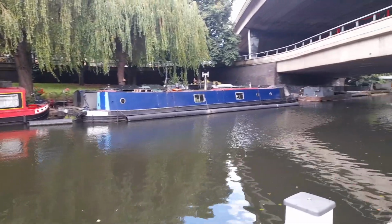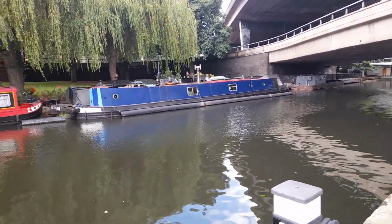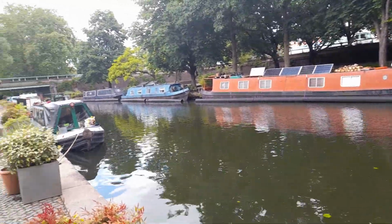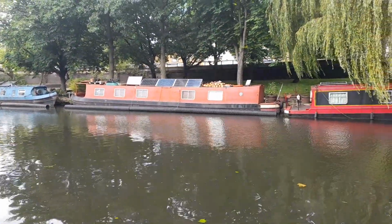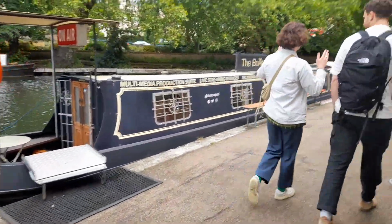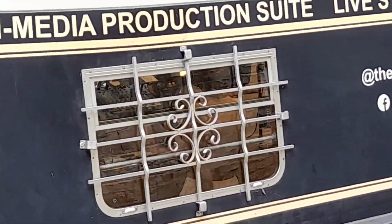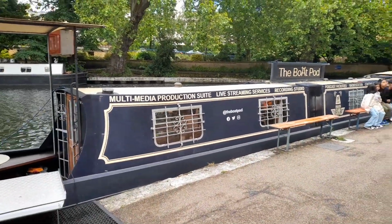So all of you guys that think that you hate it when boats hit you, in the Paddington Arm they go to the extreme of putting these massive plastic tubes along the side of the boats. I think they get hit a lot. Contact sport and all that. Not sure if you can see it in there, but through the windows there, I don't know if I can zoom in, there is a young lady broadcasting, I guess, on the boat pod.